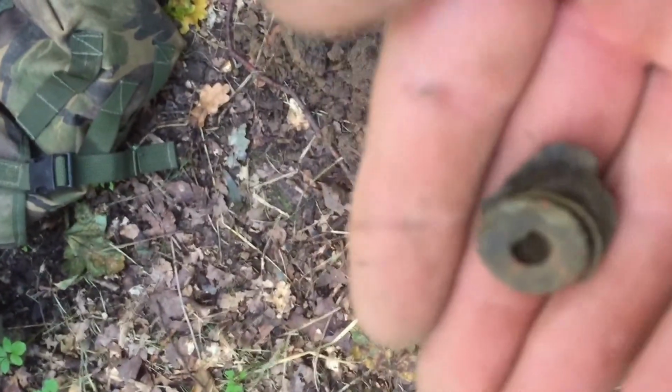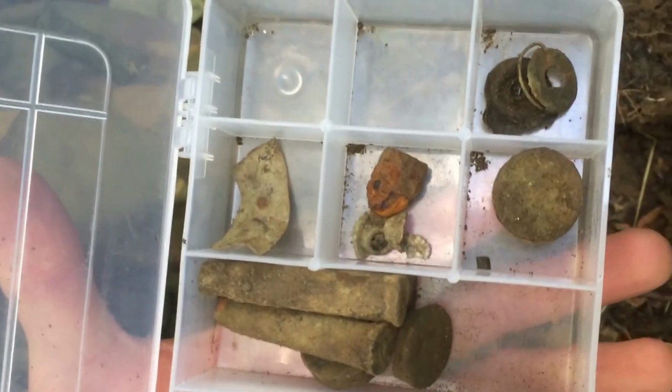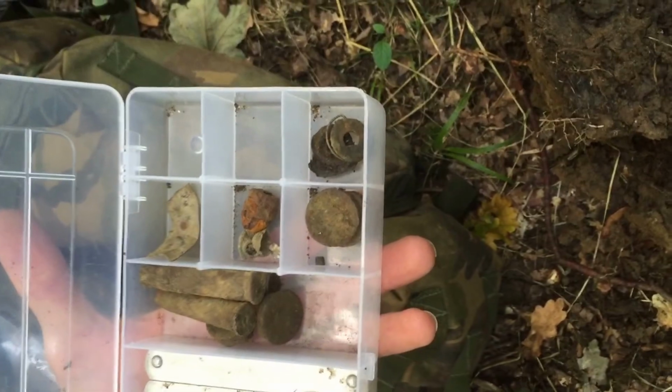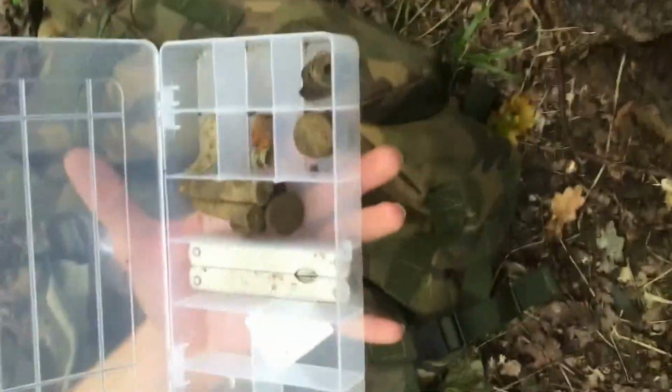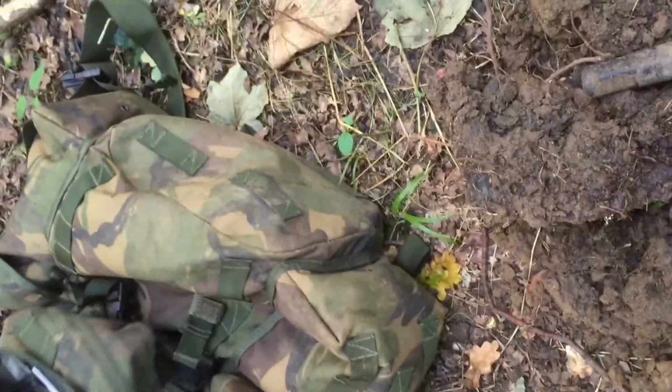Just found a button. Still got some sort of material on it as well. It's fell to bits, unfortunately. So this is how we're doing so far. Got a lot of shotgun bits, button, some odd bits of metal, but mostly cartridges. Now, this is a good spot. Oh, and also we've got all those buckles. There's about 8 in there now, isn't there? Yeah, there's about 8 in there.